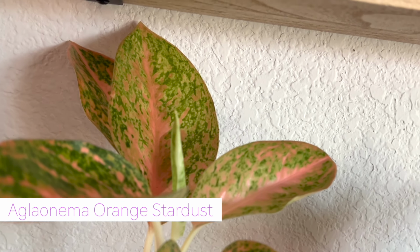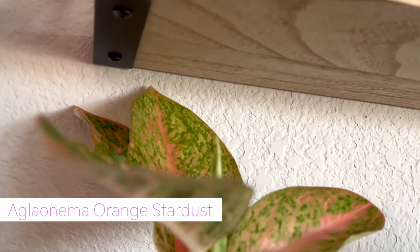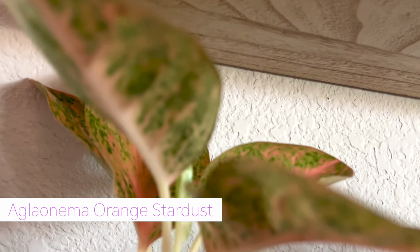She is another one who did lose, I want to say, 2 leaves or so during the transition. But she does have a new baby, and I'm not worried. They're going to bounce back just fine. And also, they do have healthy roots, so obviously that's always a good sign. So it's just going to take some more time.